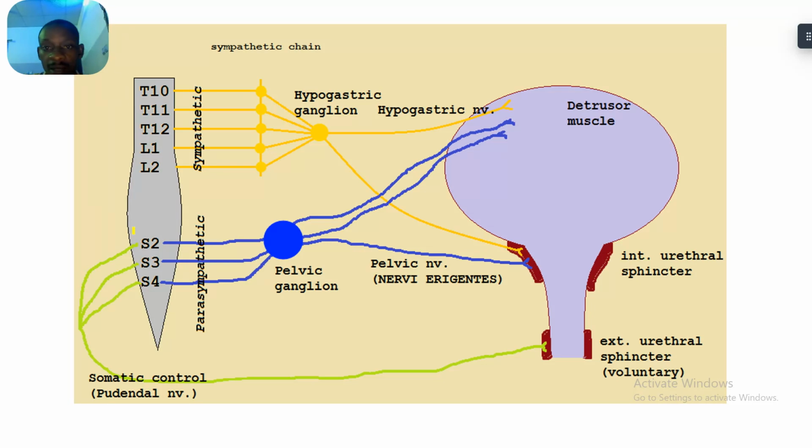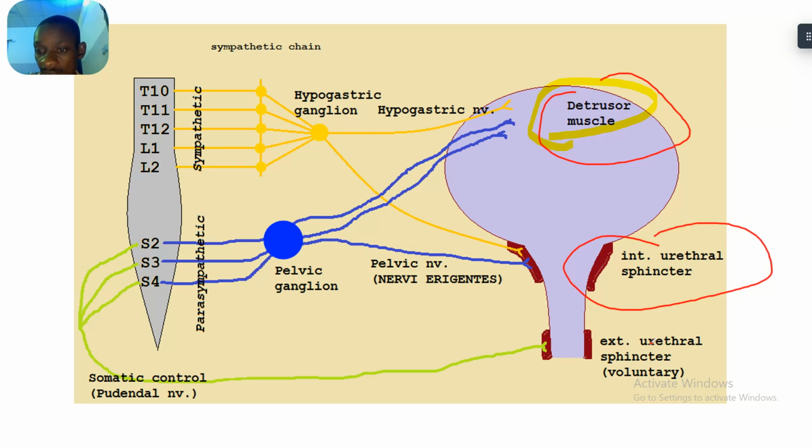This is just like a diagrammatic representation. But what I want you guys to note here is the detrusor muscle. Okay, my cursor. All right, the detrusor muscle. Okay, the internal urethral sphincter and the external urethral sphincter. Okay, just note this. All right, don't worry. You refer back to this image when you have much more knowledge.